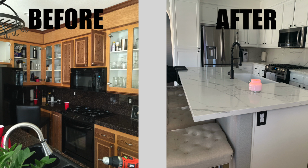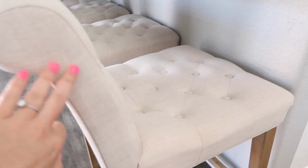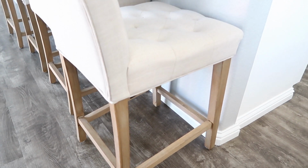I don't know if we had these bar stools when I last filmed a video in this area, but these are from Wayfair. I like the color because it's this beige linen fabric, and I like the color of the frame as well. It's not too warm of a wood, if you know what I mean. We also redid the floors.